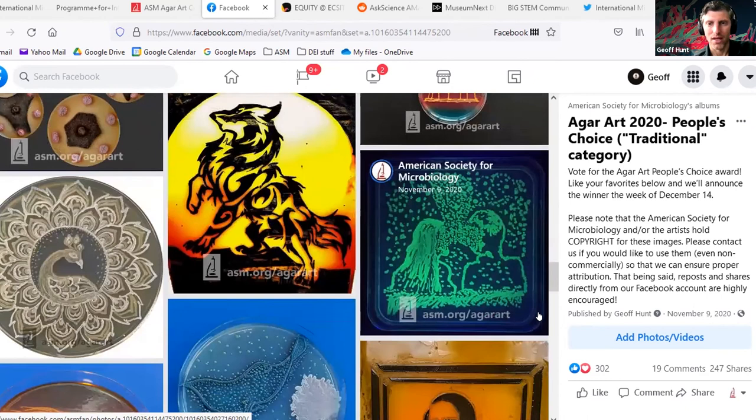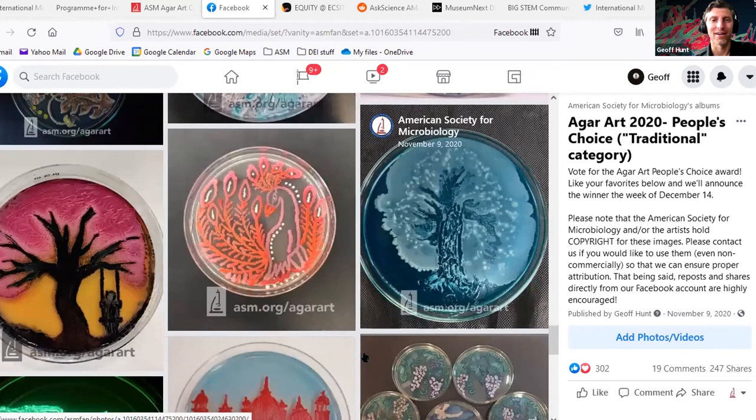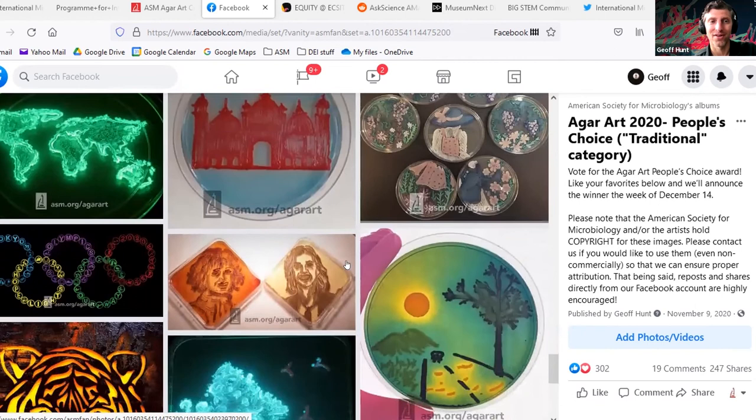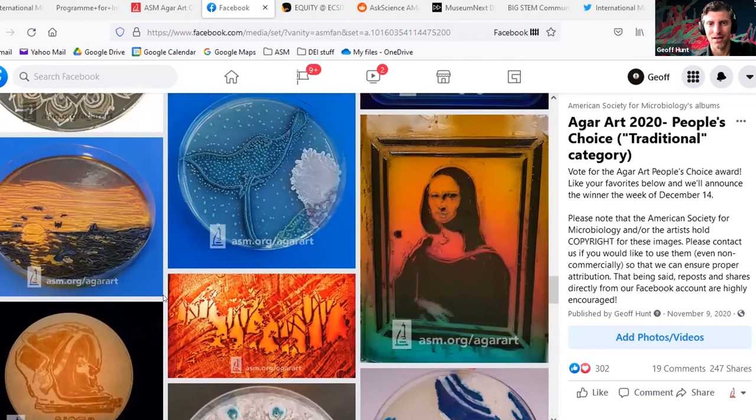And Danielle's lab team created those in a few days. I would say that people who are submitting to this contest do a lot of trial and error to get their submissions, because you can see that some are multi-plate like this one, some are multicolored. They get really intricate. And so it's pretty impressive every year to see what is created and sent into us. And I imagine it takes a lot of work on the part of the artists themselves.